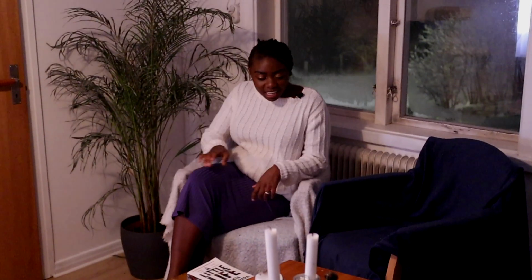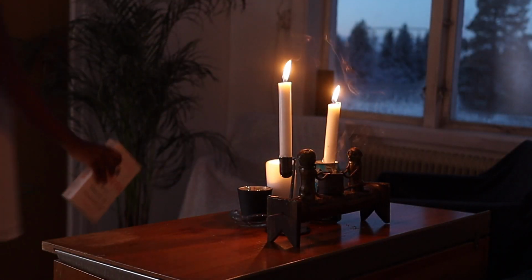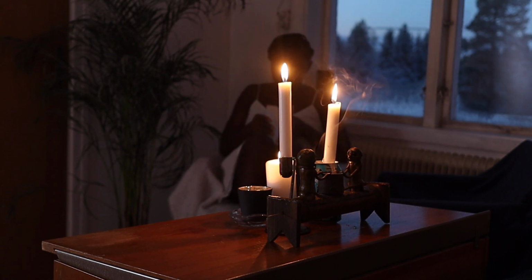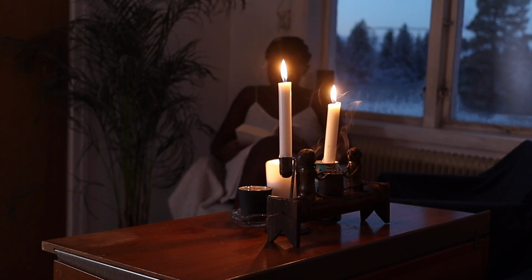Here we have another little seating area. I love seating areas, and I remember going to hotels and there always being a seating area in a room, and I just feel like this is adulting. This is what adulthood is all about.